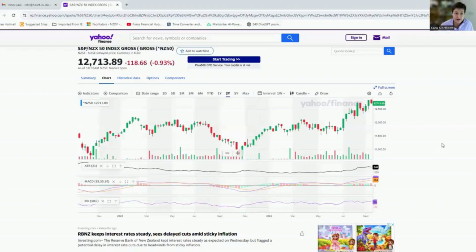So let's take a look at the NZSX 50. Okay, so like I just said, I've got the main board, the top 50 companies on the New Zealand Stock Exchange that we're reviewing. I'm recording this on Monday, and the market is open, and we've just seen a little bit of sell-off today. Nothing to get too concerned about.